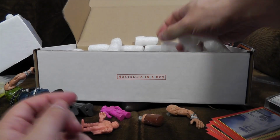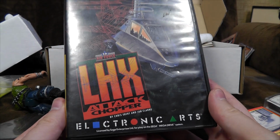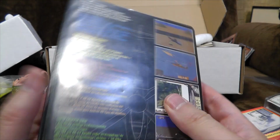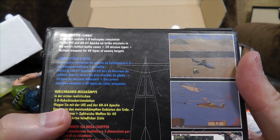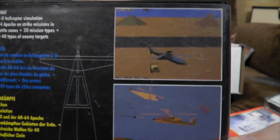Right, next up we have a Mega Drive game. Oh, blimey. LHX Attack Chopper. My chopper is partially wireframe, like Automan's car. There's a blast from the past. Mega Chopper Combat. In the first realistic 3D helicopter simulation, fly the LHX and AH-64 Apache on strike missions in the world's hottest battle zones. Blimey. Very early 3D going on there.